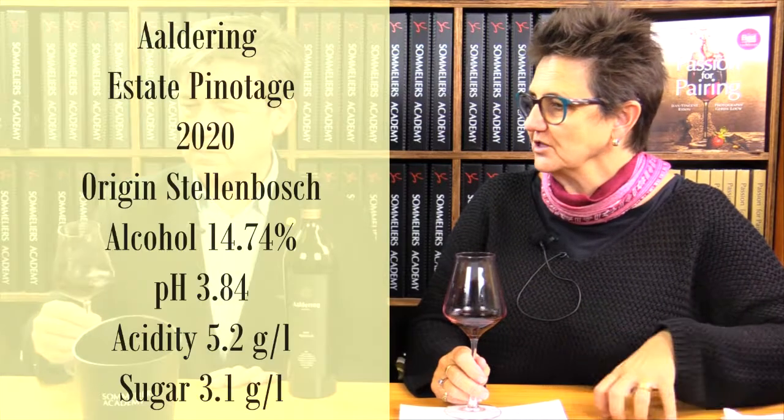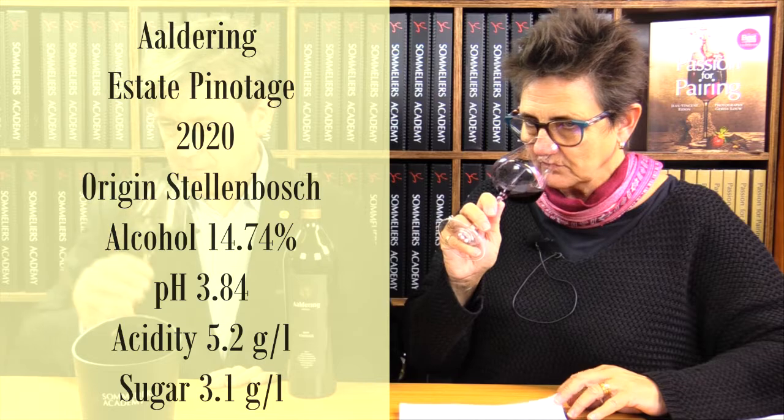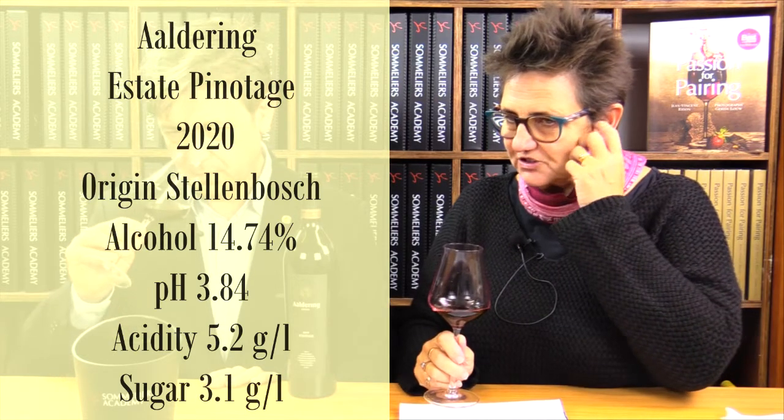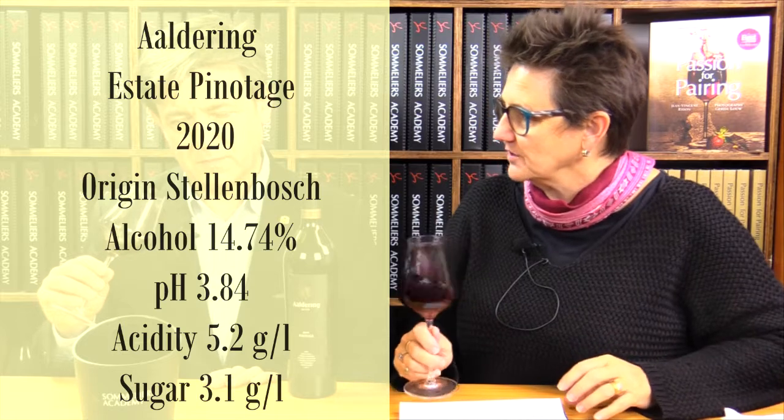Wow, perfumed nose, but perfumed with both fruit and with oak spices. And here I'm getting very much strawberry fruit and some mulberry fruit as well. But you can feel the touch of the barrel aging, nice élevage. Those spices are really quite well integrated on the nose. There's only 30% new oak there.